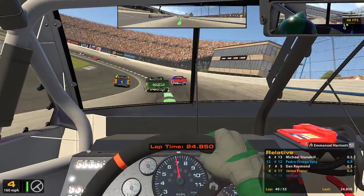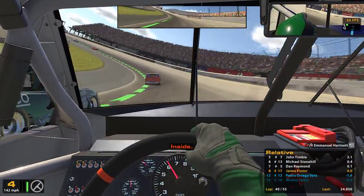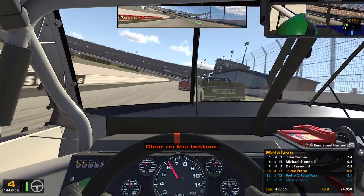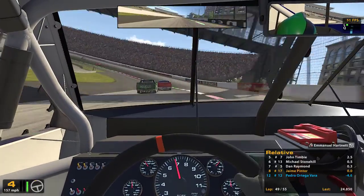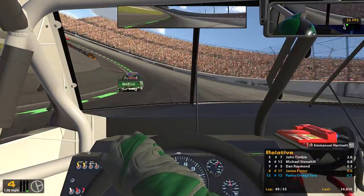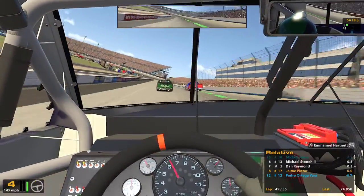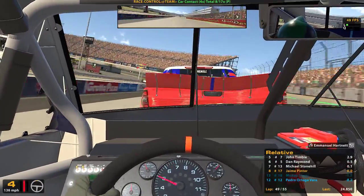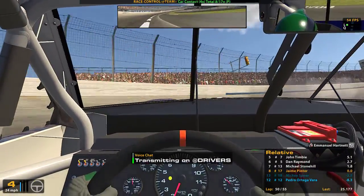Car stop. This is going sideways. Inside. Five got loose. Inside. Clear. This 13's blocking them. Oh, all right, they're side by side. Alright, go inside. Oh! Fuck. 13, what the fuck? Really?